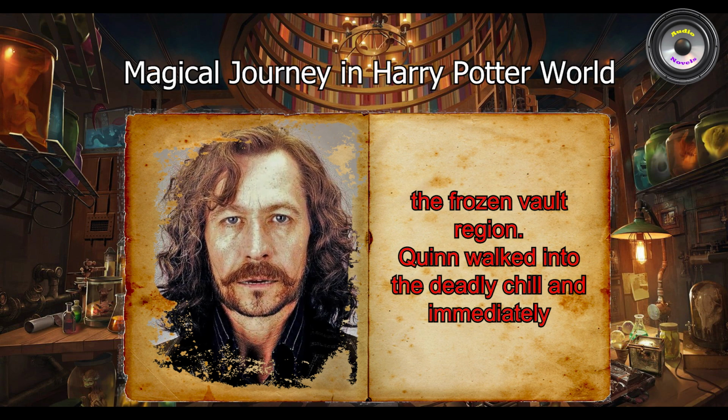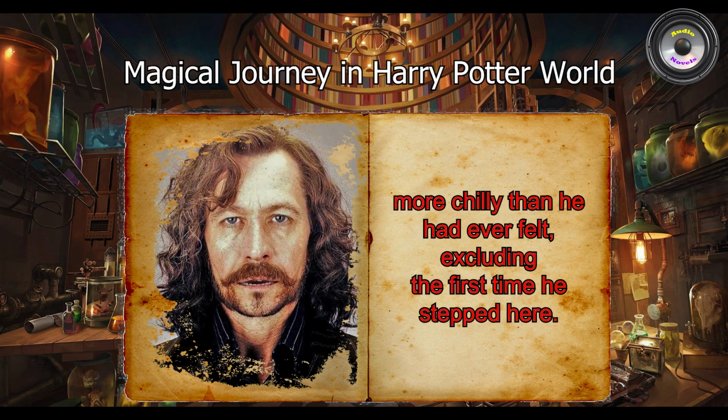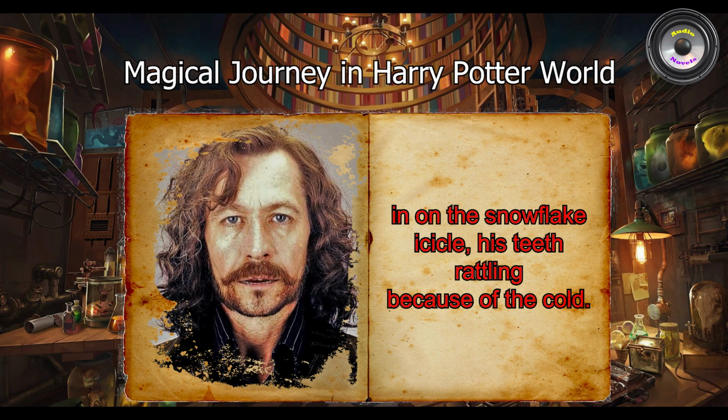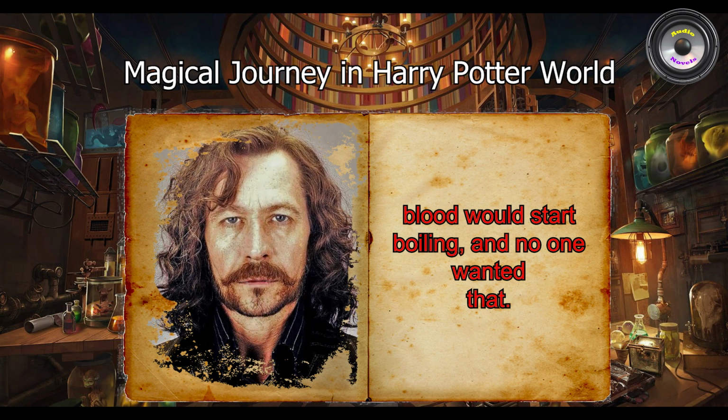Quinn walked into the deadly chill and immediately felt it. It was cold, freezing, but now it was barely tolerable. He still felt chilly, more chilly than he had ever felt, excluding the first time he stepped here. "Working like this would be absolutely miserable," complained Quinn as he closed in on the snowflake icicle, his teeth rattling because of the cold. Quinn couldn't increase the temperature of his blood because any more than this and his blood would start boiling, and no one wanted that.